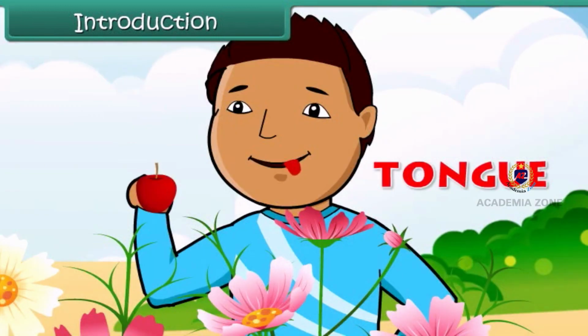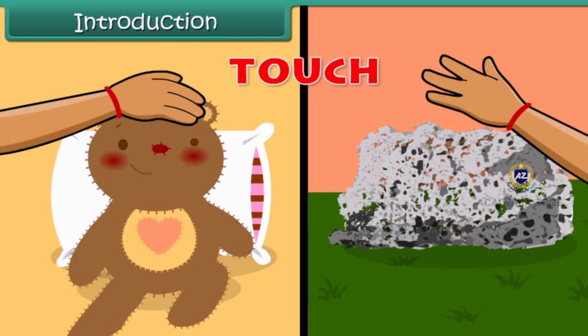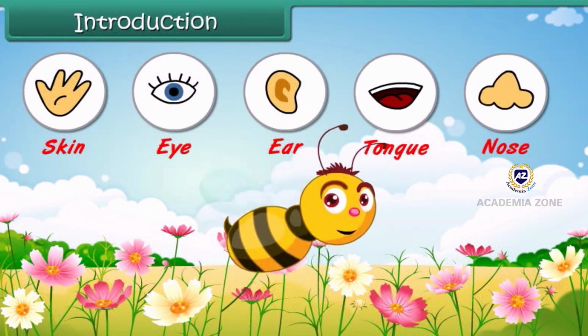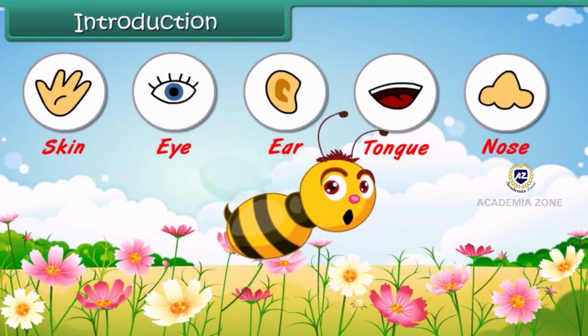Our tongue helps us to taste fruits. And our skin helps us to feel the touch. The five senses in our body help us to know the world around us.